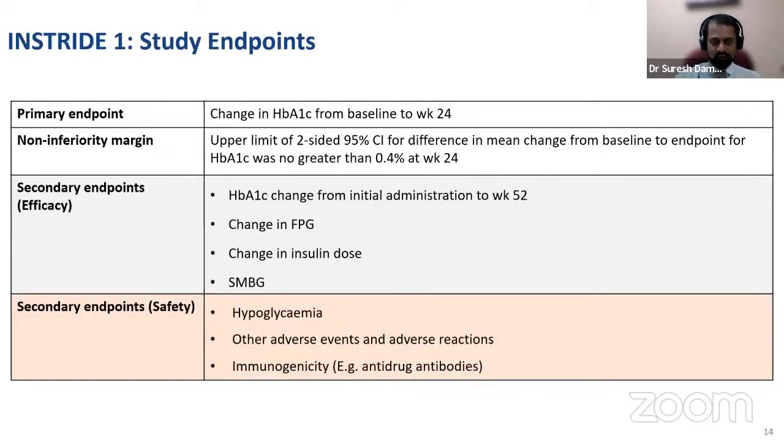If you look at the primary endpoint, the change in A1C is the main thing, and the secondary endpoints are the A1C change and also the fasting glucose and the SMBG. And the secondary is the hypoglycemia, which is very, very important, the nocturnal hypo and the hypo, and then the immunogenicity. I'll come back to that in the last clinical trial.